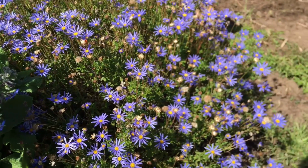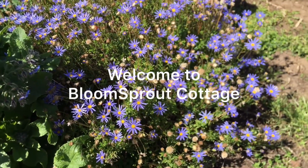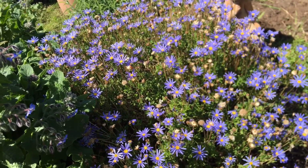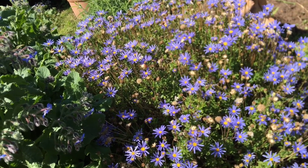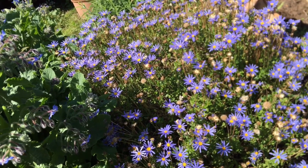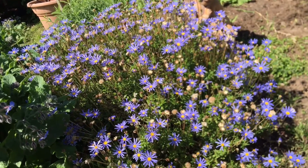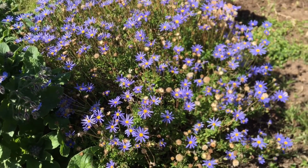This is a blue marguerite, and it's pretty for color and for filling in. The bees aren't really drawn to it so much. But you know who does love this, and it drives me nuts, is the butterflies. So it attracts the butterflies.